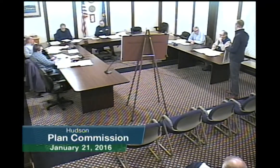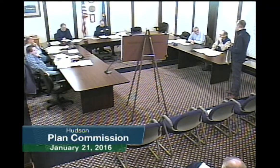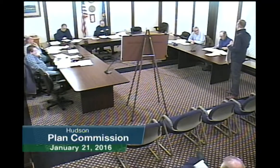Yeah, you can kind of see it from the curb to the property line. At the north end there, I think it's 25 or so feet, or 20 feet maybe. And that turn lane is about 14 feet.